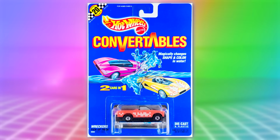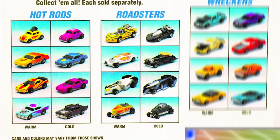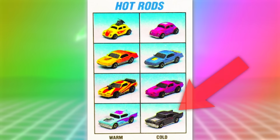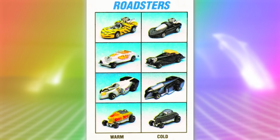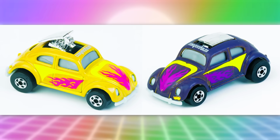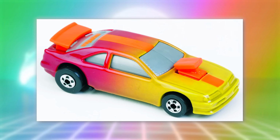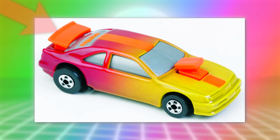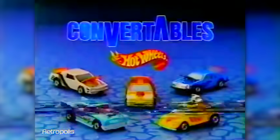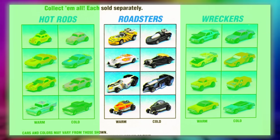They were originally going to make 12 of them, and they were split into 3 groups: the Hot Rods, Roadsters, and Wreckers. The Hot Rods would change from normal cars to colorful ones, the Roadsters would go from closed window to open, and the Wreckers would change from normal to wrecked. I really love how they went about implementing this gimmick. A mysterious black car magically turning into a colorful one with a huge engine and spoiler out of nowhere is awesome. But surprisingly, they sold so terribly that they were instantly cancelled before they even finished making them. In the end, only 8 were actually released, specifically the Hot Rods and Wreckers, which is such a shame.